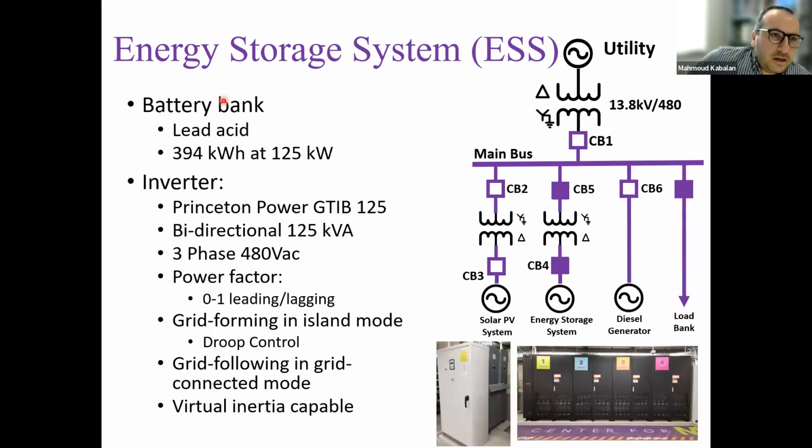In terms of the energy storage system, the ESS, again, we have a lead acid system, which is shown here, 4 cabinets. The rating at the discharge rate of 125 kilowatt, we can extract just under 400 kilowatt hours from that bank. The inverter is a Princeton Power 125 unit. It's bidirectional, rated at 125 kVA. It can do 0 to 1 leading or lagging power factor.